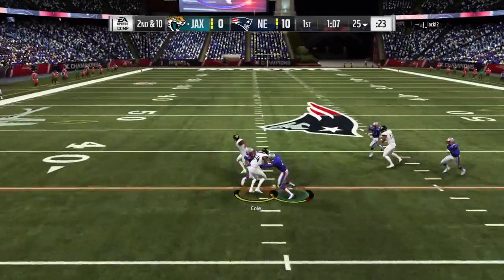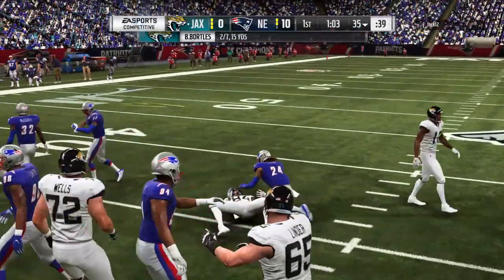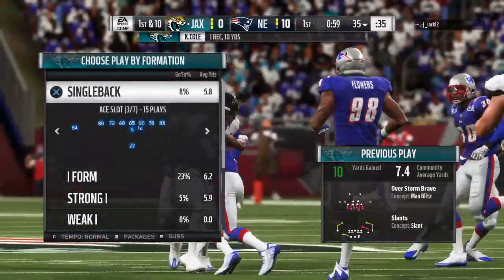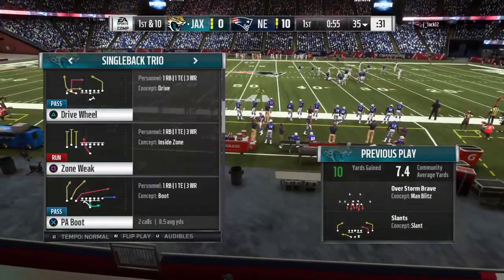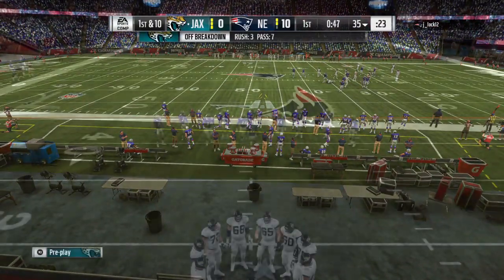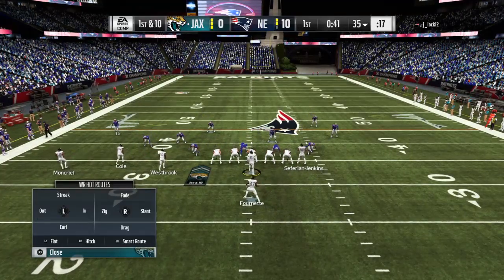To throw, it's Bortles. Got his man complete over the middle. It's Cole. Bortles to Cole for the Jacksonville first down. This has to go down as one of the simpler routes in the playbook, but oh so effective. Nice completion there. Keeps the sticks moving. Ball up to the 35 now as they come up on 1st and 10.